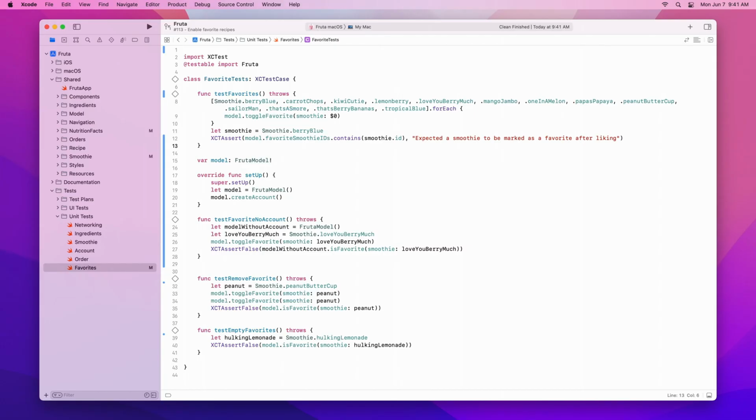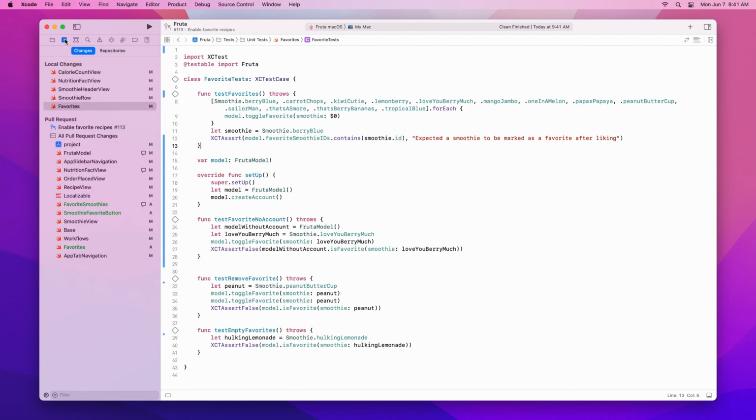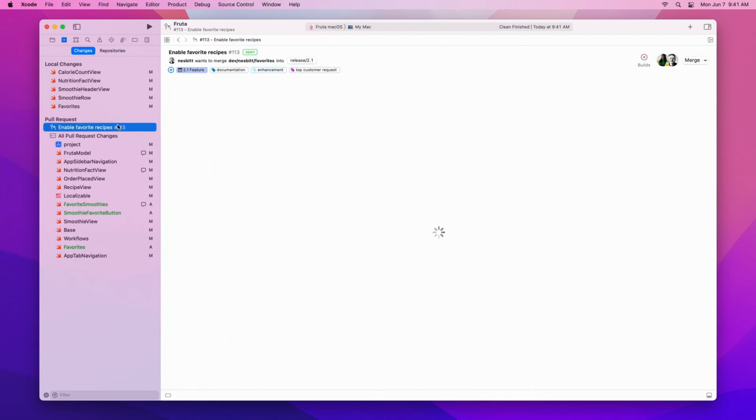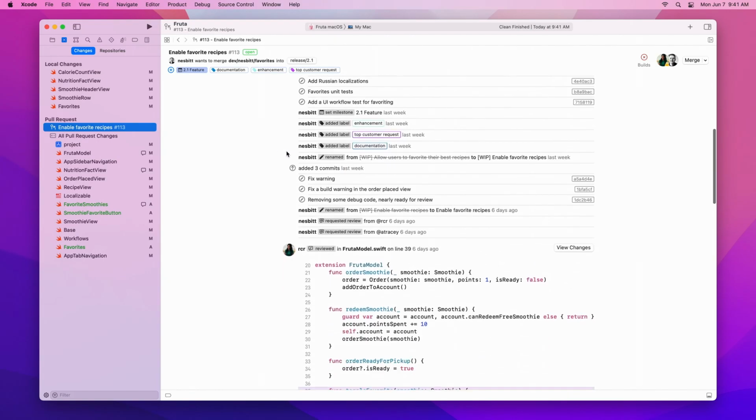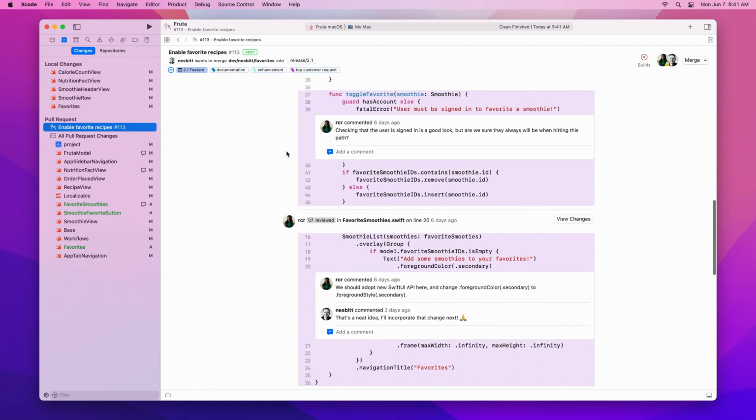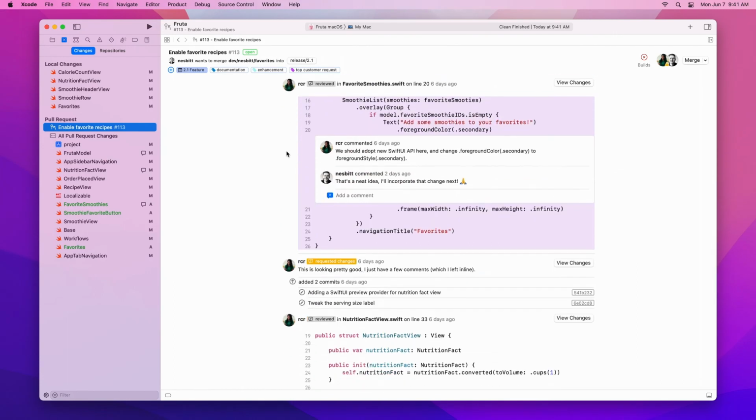In the navigator on the left, you can see the new Source Control Changes tab. It shows all of the files I've modified locally, my pull request, and the changes that are included. When I select the pull request, I get a full overview of all the activity and the conversation going on. And as I scroll, I see my description and the interesting events in time, as well as any code feedback from my team and new commits that I make.